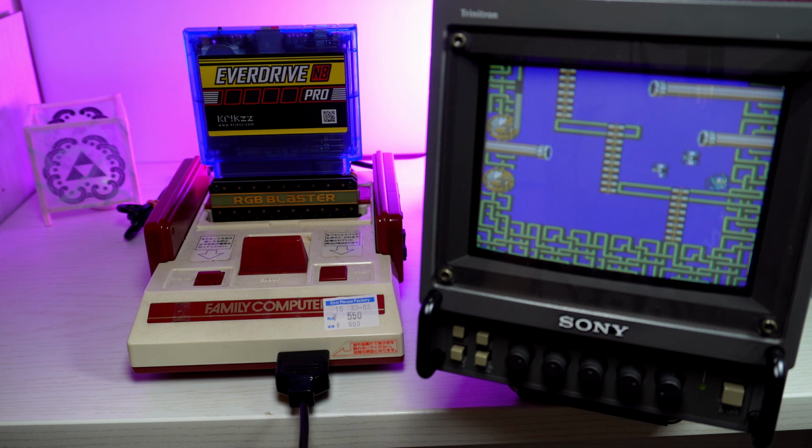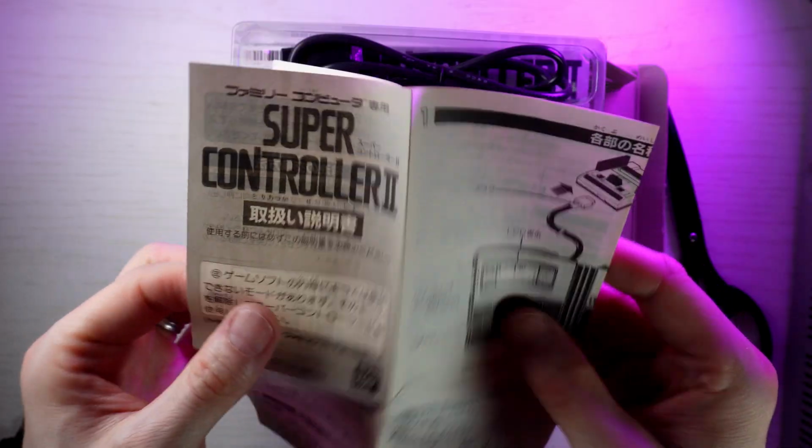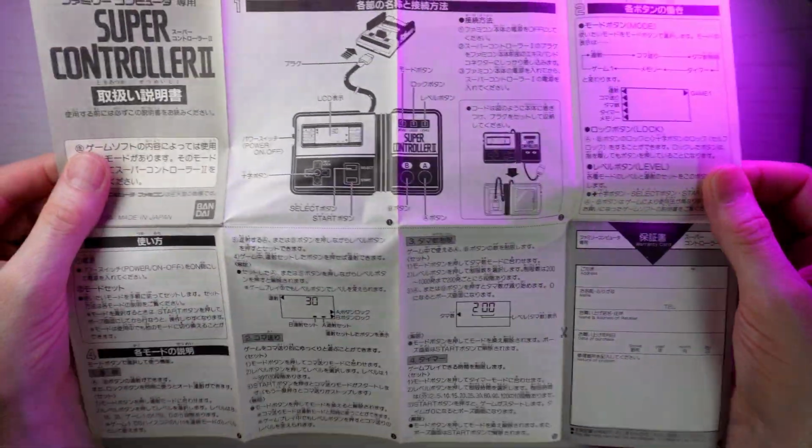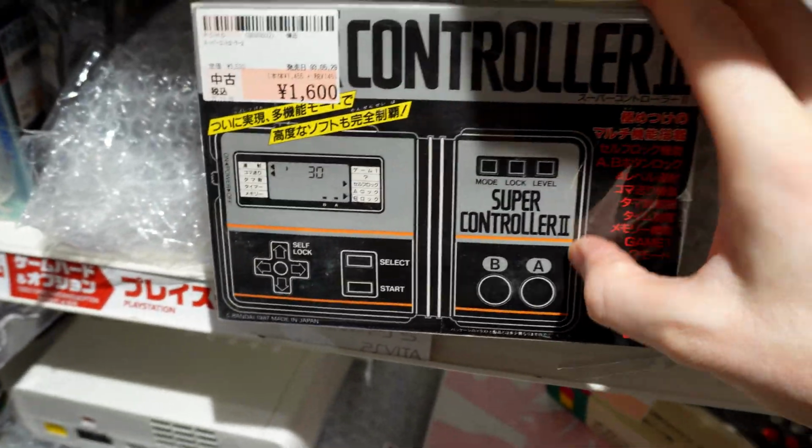But the control functions are not as intuitive as I thought. So I might do a quick hardware review on this one in the future, but I'll have to spend some time reading the instructions before that. What do you think of this quirky controller for the Famicom? Let me know about it down in the comments.